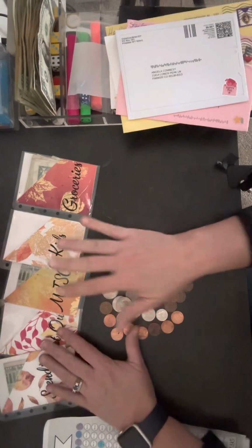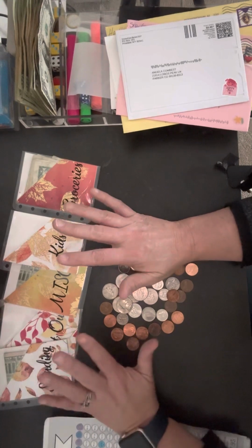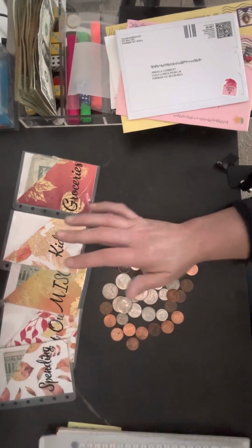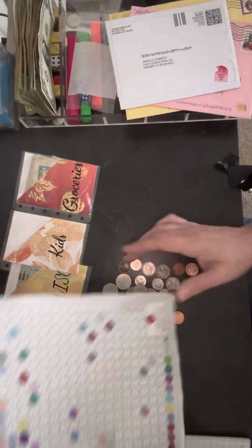All right, tonight we're doing our regular stuffing that I should have done on Sunday. So we are behind. And we're going to do our coin challenge, and we have some happy mail. So I'm going to start with our coin challenge.